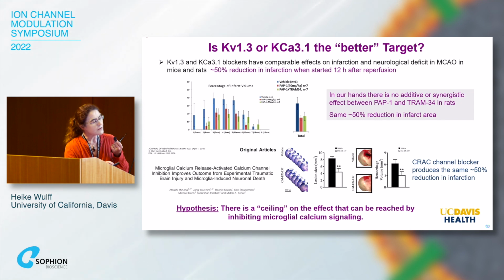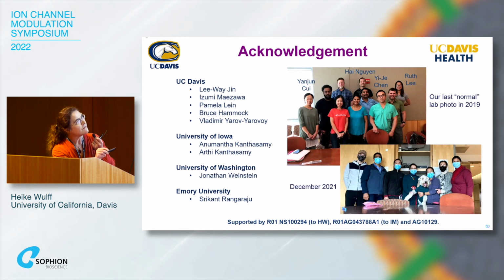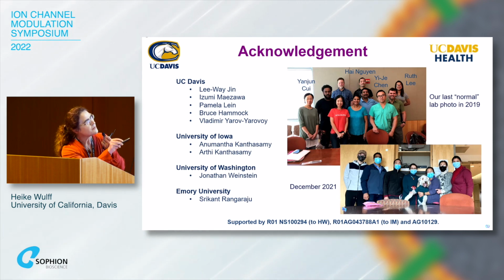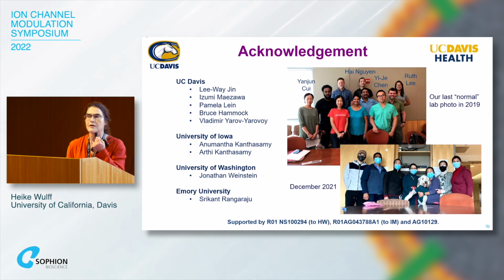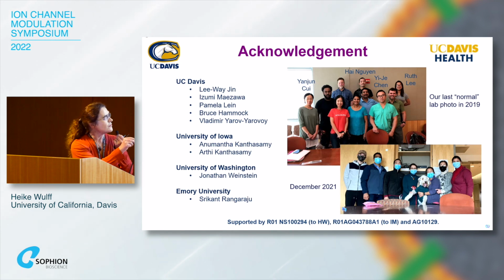And with this, I would like to close and acknowledge the people who did this work. First of all, Jay Chen, the man with the magic hands, who did all the surgery. Heinu Yan, a really talented electrophysiologist. Yanjun Xu did the staining. Vikrant Singh synthesized Senicapoc. Ruth Lee, who is here, is our qPCR queen, and she has a poster on the Senicapoc work here. And you might also want to check out Joshua Nussberg's poster on KCa channel activators. And otherwise, I would like to thank our collaborators at Davis, University of Iowa, WashU, and at Emory. And thank you for your attention.